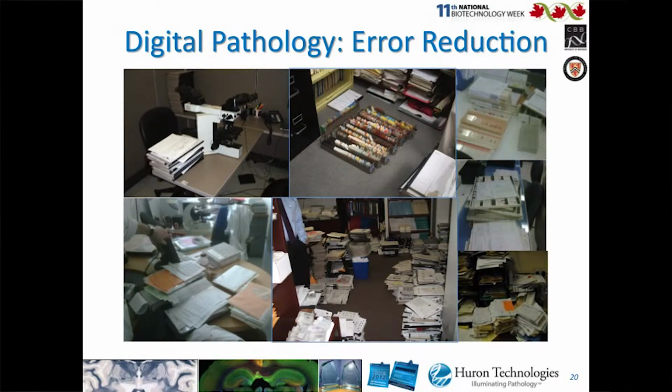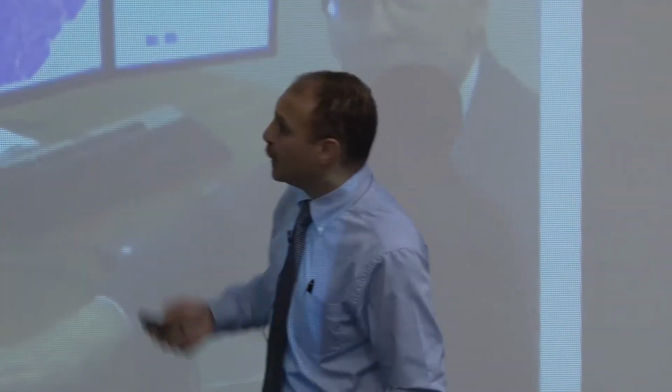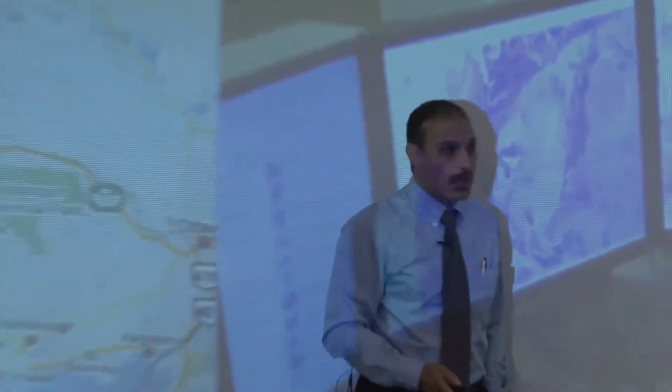And the reason I have a busy slide here is to show you that this is not just one guilty person. This is everywhere. That's what the decision for somebody's diagnosis is going to be decided on. Plenty of error potential here, and digital pathology will help that. Telepathology is where you have no pathologist in a remote area, like Sudbury or Timmins, and you have some expertise that's concentrated somewhere else. You can actually use digital pathology to do remote diagnosis.